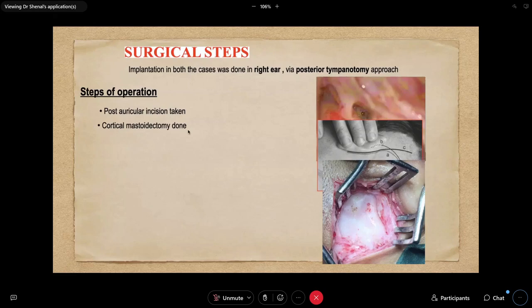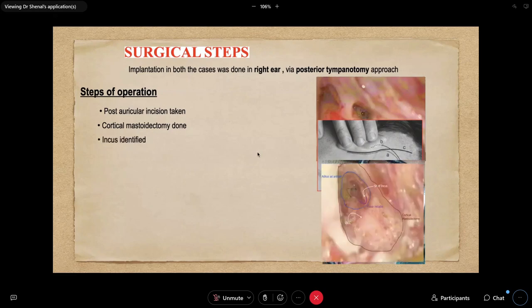Then we do a cortical mastoidectomy. So this is your posterior canal wall, the temporalis line, and a tangent joint through this. You get your triangle of attack, the McEwen's triangle. When you drill it out, you will reach the antrum. This is your aditus to the antrum. This is your posterior canal wall, which is very well thinned. We see the incus, sitting in the fossa incudis. The lateral semicircular canal bulge can be seen here.